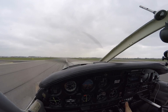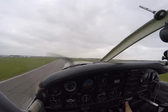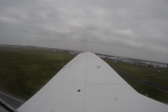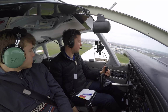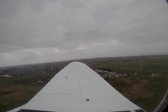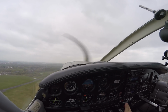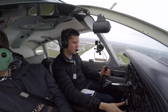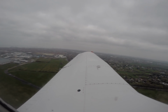And we'll climb out to 80. Just like that. Well, it's a bit murky, but not too bad. No, it's fine now.